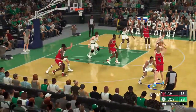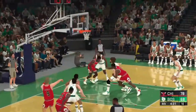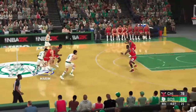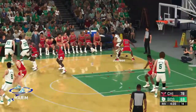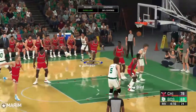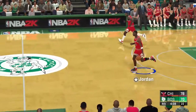T is guarded by Johnson. Jordan, the pass to T. Lets it go from the wing. The rebound by Walton. Celtics trail by 10. Johnson in the corner. Back to Bird. That one falls, coming off Johnson's feet. What a great shooting performance. His percentage is outstanding. And we're around 2 minutes into the fourth quarter here.